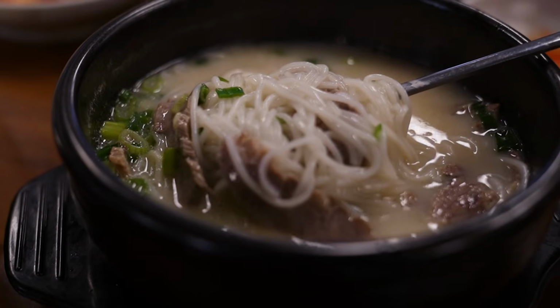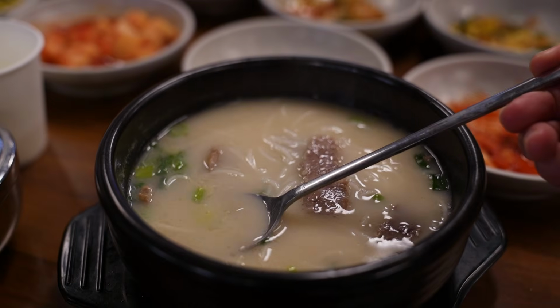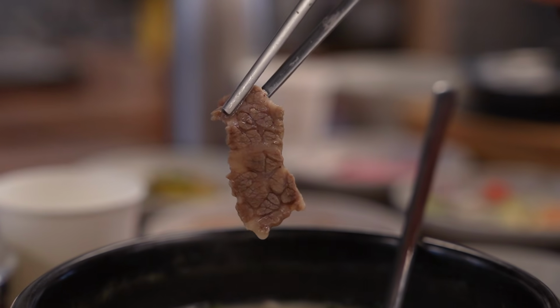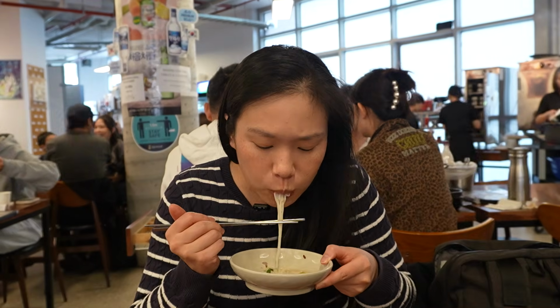Usually when I have these soups at other restaurants, they typically give you salt and pepper to season it yourself. But this one is just so perfectly seasoned. You don't need to add any more salt. You don't need to add any more pepper. And after drinking this soup, there's a gelatinous feeling in your mouth, but in a good way. And I just gotta say, that beef in this soup, it's so tender. And I appreciate how generous they are with the noodles.